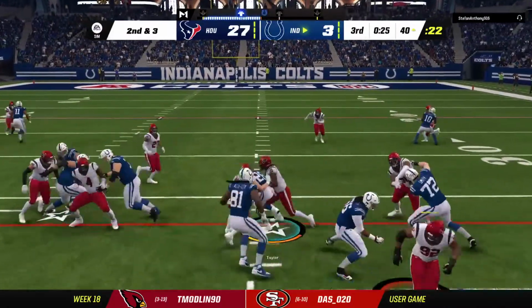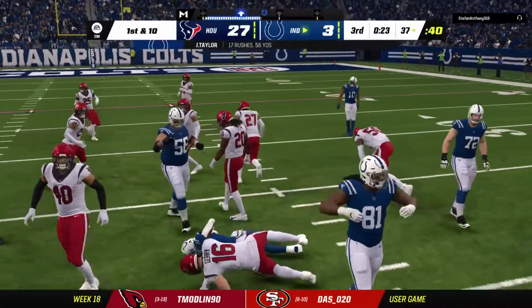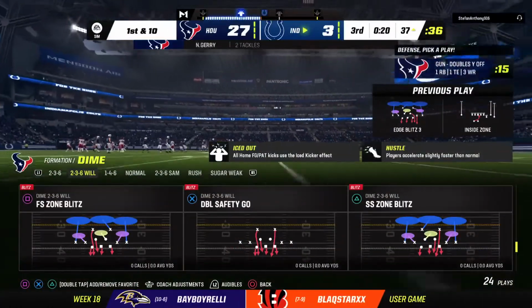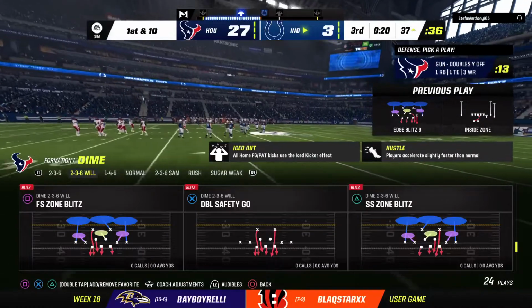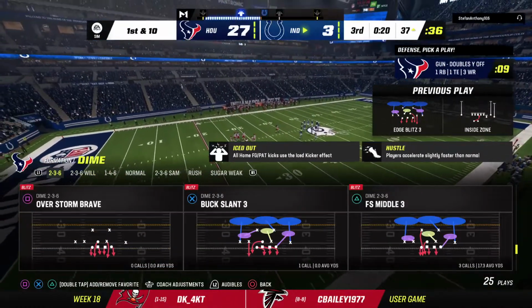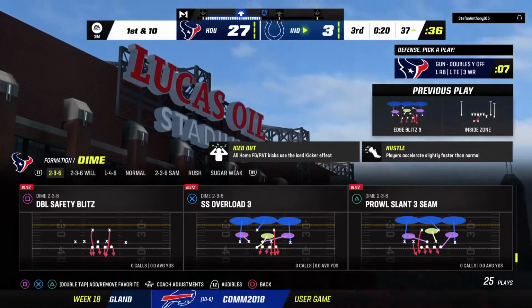Second down, another run with Taylor. And he'll get it down on the play to the 37. They'll get 3 as the drive continues. It's a first down. It's nice every now and then in this game not to see people overthink it. Just hand it to the old reliable guy. Let him pick up the first down.